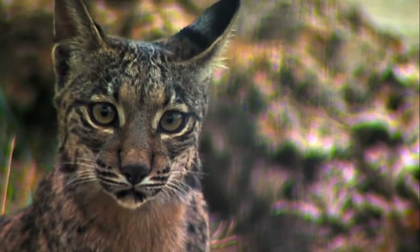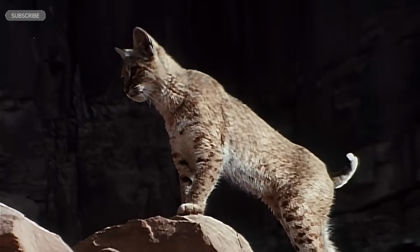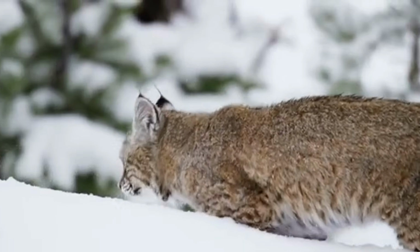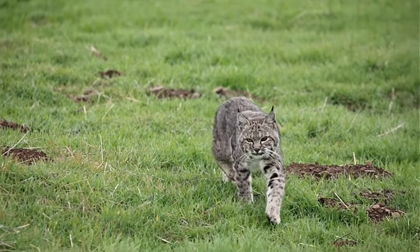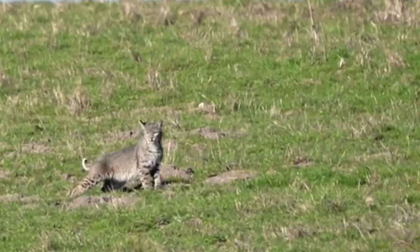At first glance, the bobcat looks like a typical lynx, those tufted ears, the short bobbed tail, and that unmistakable wildcat stare. And you'd be right, the bobcat is a lynx, but not just any lynx. It's the rough and ready, street-smart cousin of the family, the one who almost ditched the snowy forests for a life that's a little warmer, a little tougher, and a lot more unpredictable.